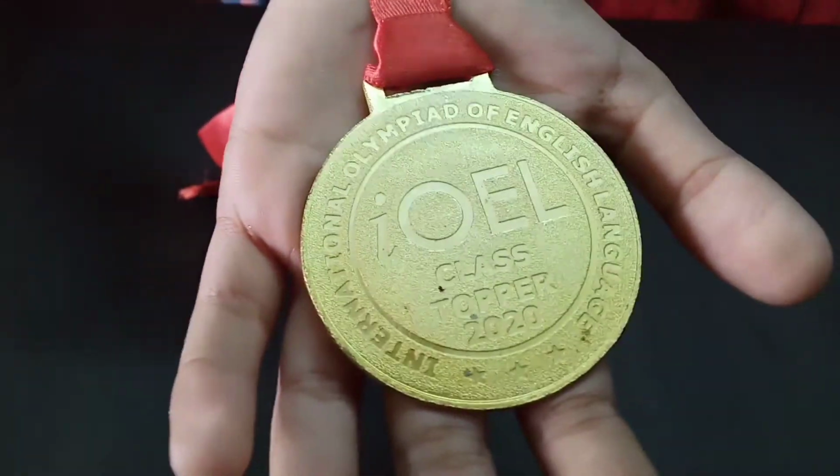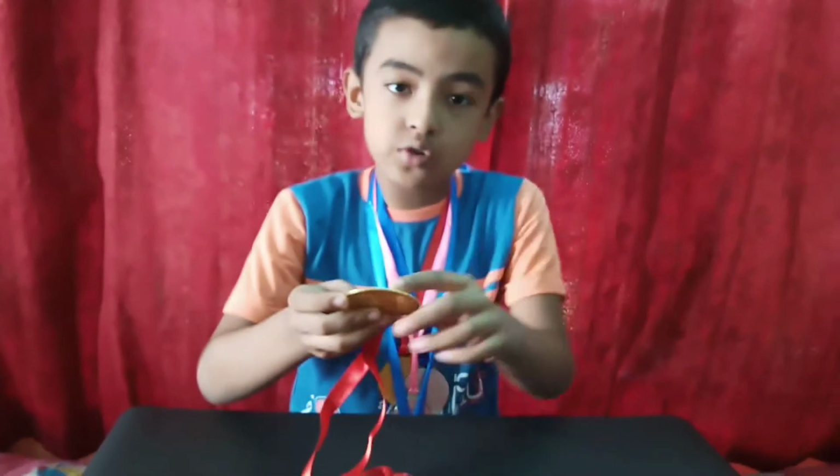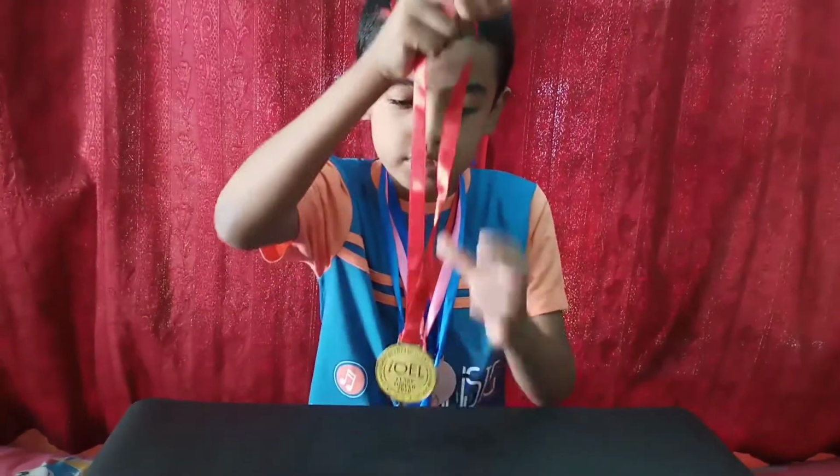Now, look, this medal is for English. This medal is for English Olympiad, first prize, class topper in 2020. I got it in 2020.